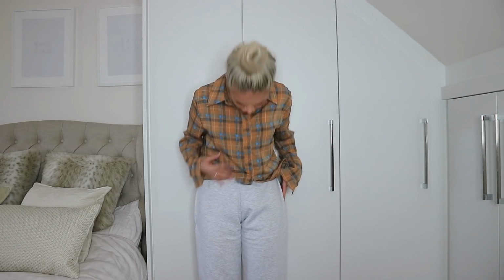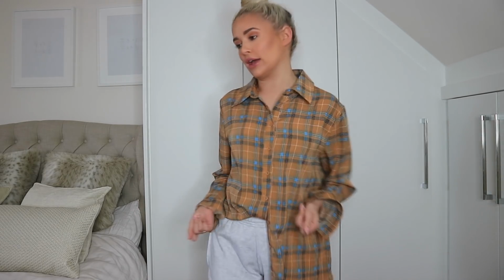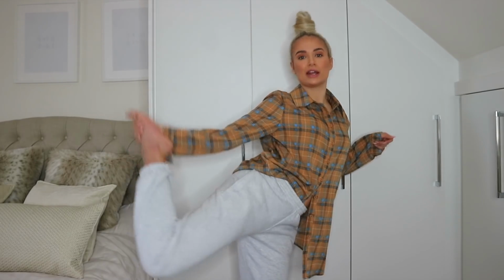So as for the joggers, I don't know if you guys can see the little bit of a camel toe situation. I mean, it's not a camel toe, it just bunches up around that area. Honestly, these joggers, I know they're hard to show you because my lens isn't big enough, but they are super comfy and feel so nice on, and I've literally been living in them.